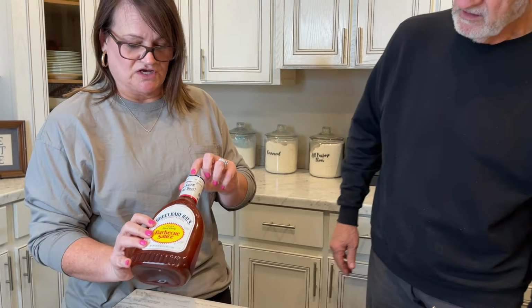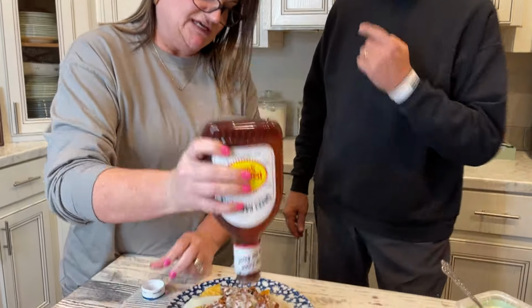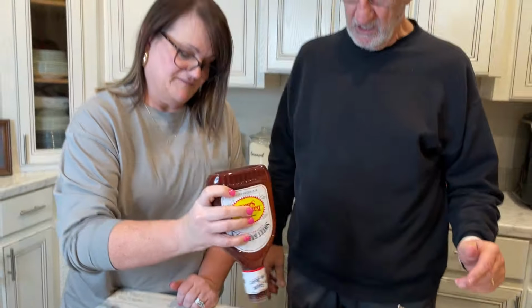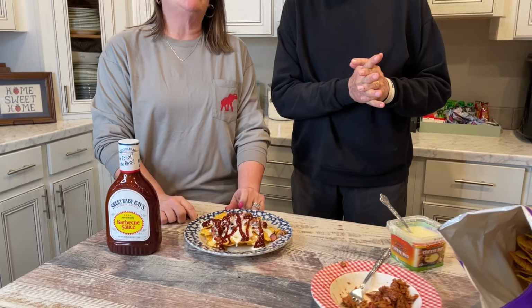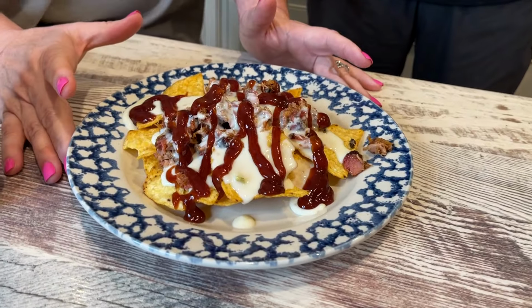All right. Then last but not least, Zach's favorite barbecue sauce is Sweet Baby Ray's. So I'm just going to drizzle this. Since they've been here, we buy Sweet Baby Ray's like crazy. Yeah. He eats it on everything. Yeah. Everything.